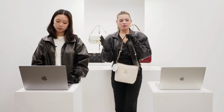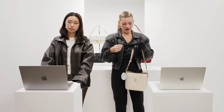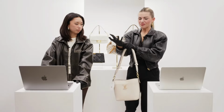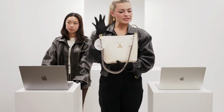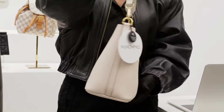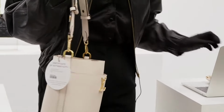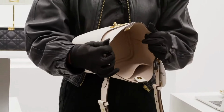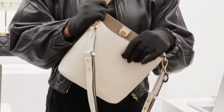We are going to go ahead and jump over into Louis Vuitton. So Louis Vuitton, we're going to start with the Lock Me, and this is the Lock and Walk bucket. I don't know why I like saying that, the Lock and Walk. So this one here is $1,885. This one is in shows wear condition, and I mainly think that it's because of the interior there. I'll show you guys what the interior looks like. I'm seeing a little bit of stretching on the pocket on the inside, but other than that, the microfiber on this one looks phenomenal. I really don't have a lot to note on that.